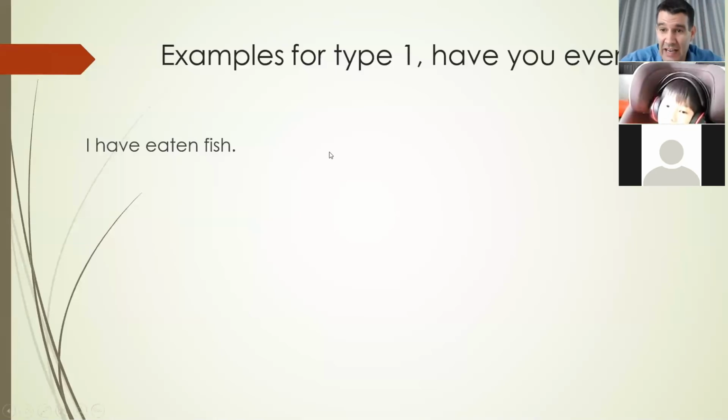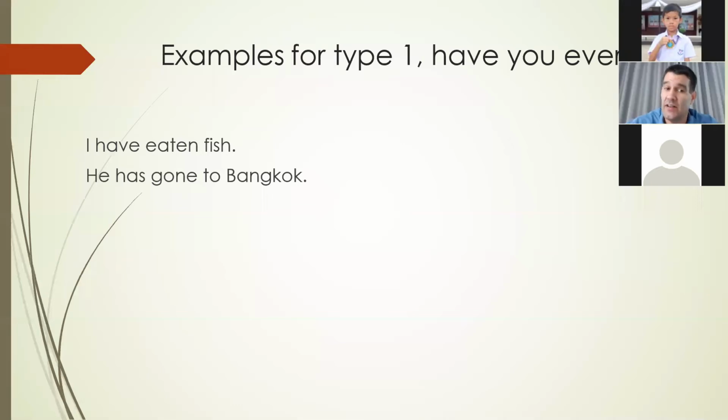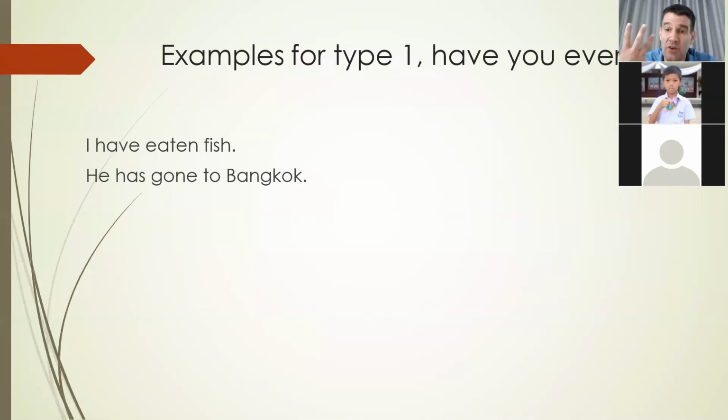I will also go through Thai, what these mean in Thai. I don't know if my Thai is correct, but I try. Next one, he has gone to Bangkok. So subject is he. For he, we'll use has, not have. And verb 3 of go, we write gone. And then to Bangkok, to Japan, to America. Can be anything.